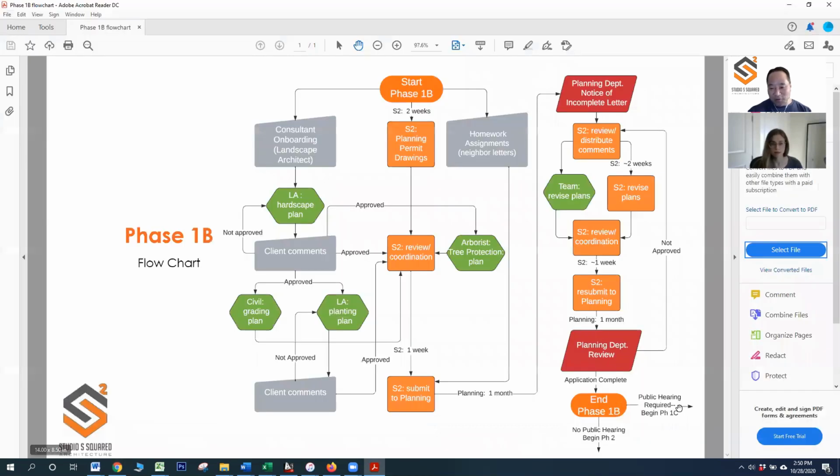And it allows us to move on to either phase 2 if you don't have a public hearing involved, or phase 1C if there is a public hearing involved.